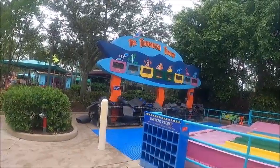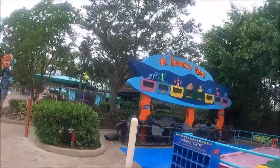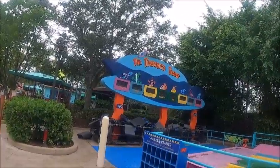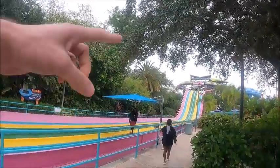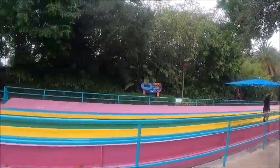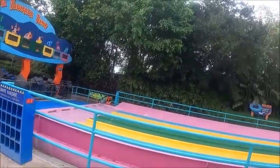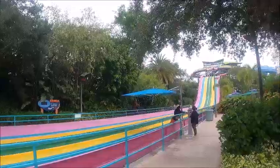So the Tassie's Racer, last time I came here, was closed, the whole area. And they actually worked on the timer. And they also got rid of the slide where the drop began, redid the whole area from here. And this is the first time I'm seeing it at a glance. It looks really good, so definitely needed a good refurbishment.